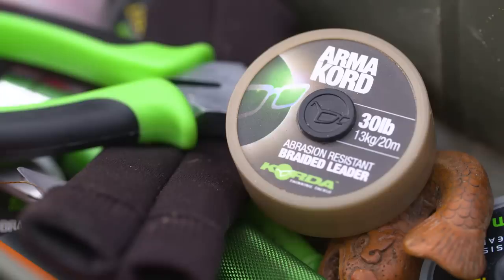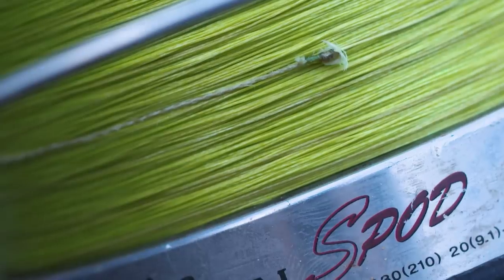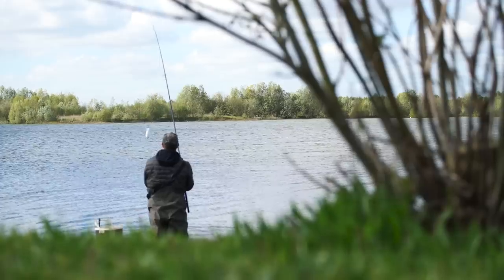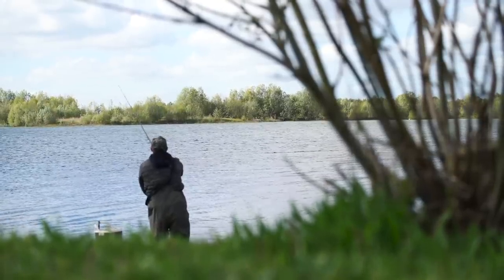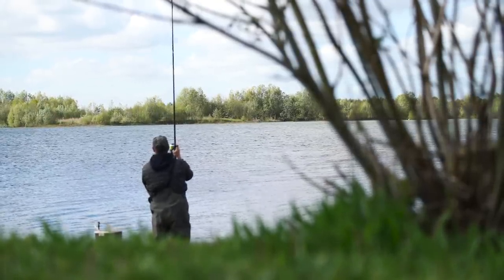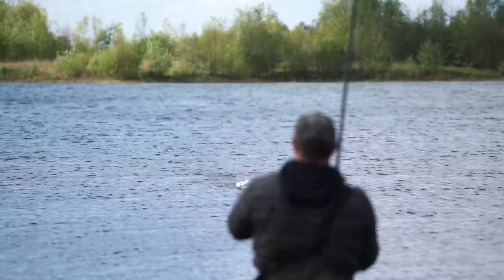I use a 30-pound armour cord leader in that situation, again tied with a 4-turn water knot, so it's a really, really small knot. And that together just flies off of that rod. Like I say, I can get it 130, 140 yards, even into the wind. So if you're looking to move on to a big water like Broom, you need to have a balanced setup so that you can map the swim and bait up at long distance.